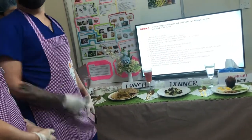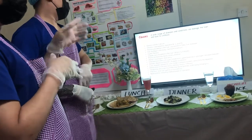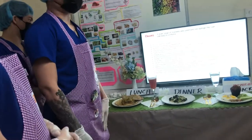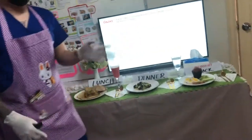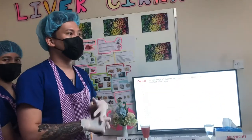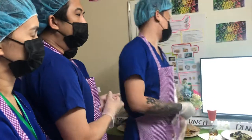Then, common causes ng mga hepatitis is unsafe sex, using a syringe shared with others, and oral. Then, fat accumulating in the liver, like non-alcoholic fatty liver disease. Ano ba yon? Like, yung mga pagkain ng junk foods, mga fatty foods, such as yung mga meat na matataba, mga processed food, like yung mga hotdog, longganisa, things like that.